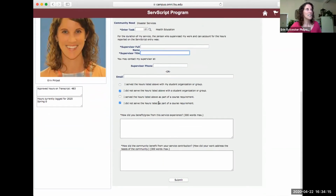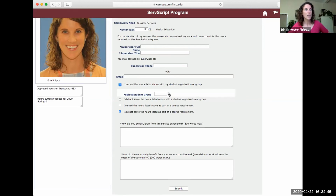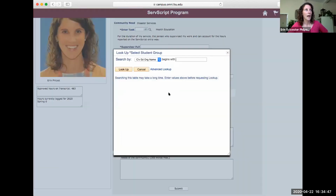If you scroll down in this section, you have the opportunity to say that you are serving these hours with a student organization or group. You'll notice that it automatically defaults to not serving hours with a student org or group. That's because we want you to feel empowered to go and do service on your own whenever you see a need in the community or whenever you feel called to do that. You don't have to associate service with an organization in order for it to qualify as service. But if you want to pick a student organization, same thing, you can use this magnifying tool and you can search for any organization that you'd like, right? So maybe I want to look for the Center for Leadership and Social Change.